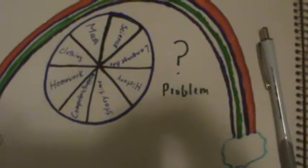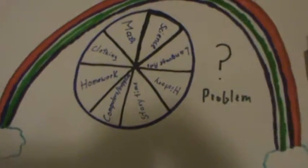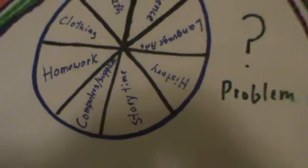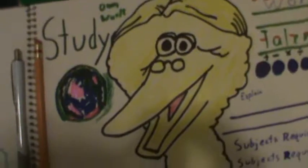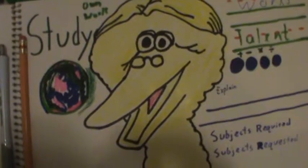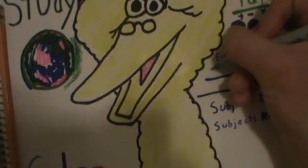you could say that they all have a future ahead of them. On the other hand, between the subjects required and the subjects recommended, there is language arts and the homework, along with computers and supplies. And between what you want and what you need, as far as school supply shopping, with Big Bird you could think that you may need to wait until you can get what you want. You may not be able to get all that you want, but you may need to get what you need, and what you need is something to study.